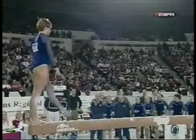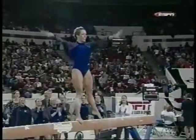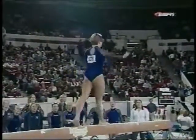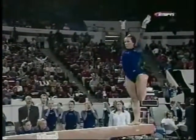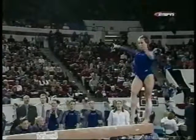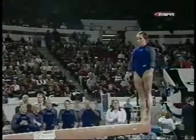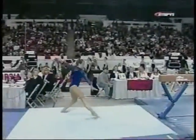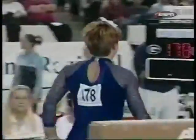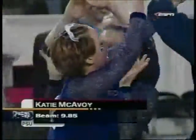Some of you might think this is distracting, having the teammates yell, because we're so used to hearing being very, very silent. This is something not only do they grow accustomed to, they really like it. The team support, it really is all about team. They very seldom care about their own personal scores or personal placing in the events or the all-around, but really focus on the team effort. Good job. All right, Katie McAvoy. And she gets high fives and a 9.85.